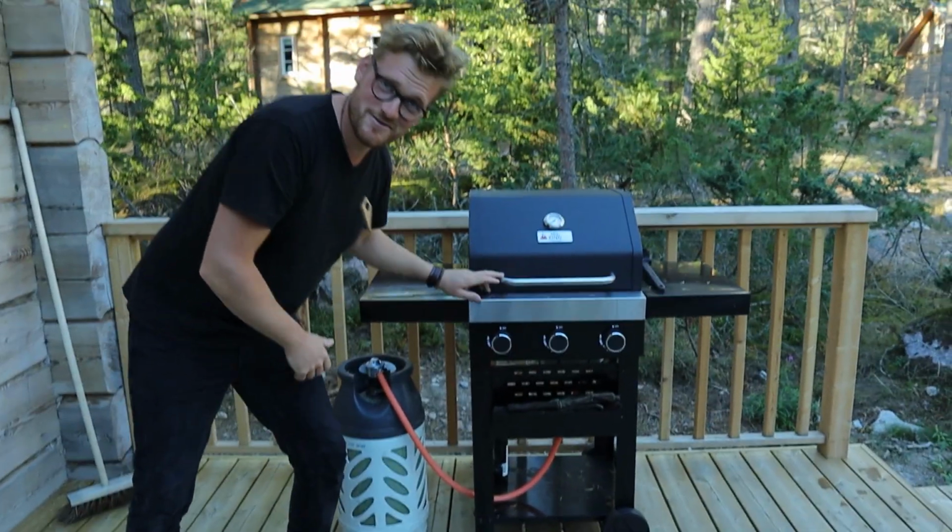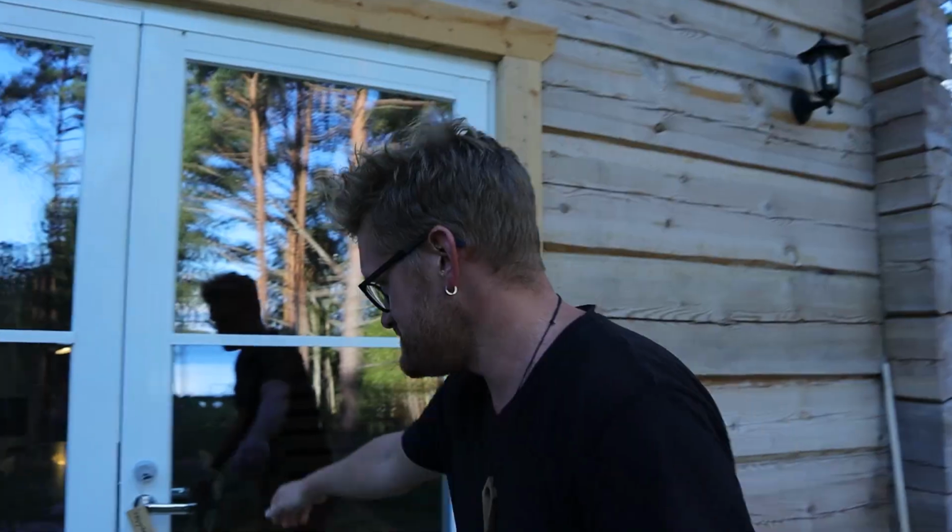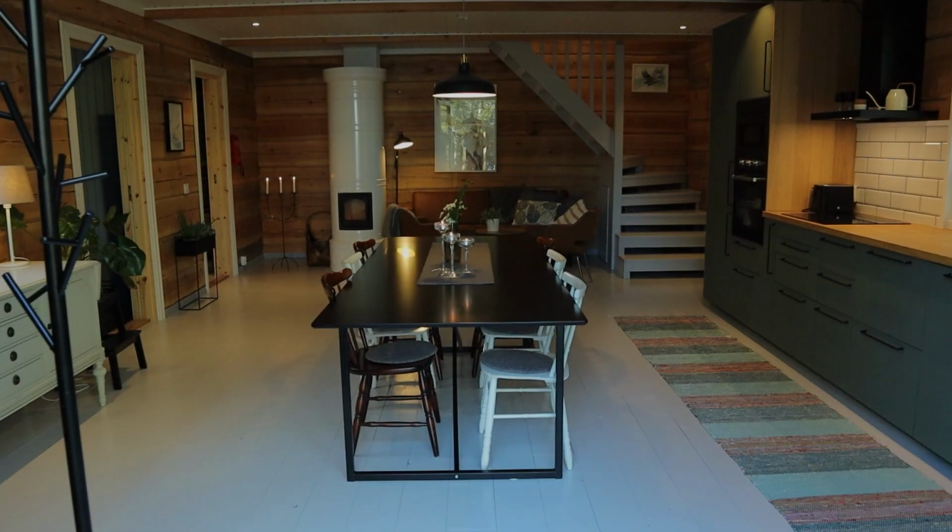Okay, let's go and have a look at the cottage. But before we go inside, I want to show you our new barbecue. Of course, you need one of these in a house like this. And with a view like that. The view. Welcome.